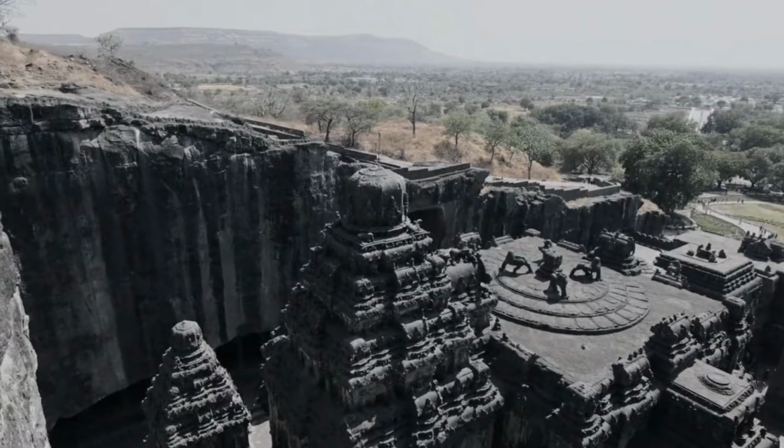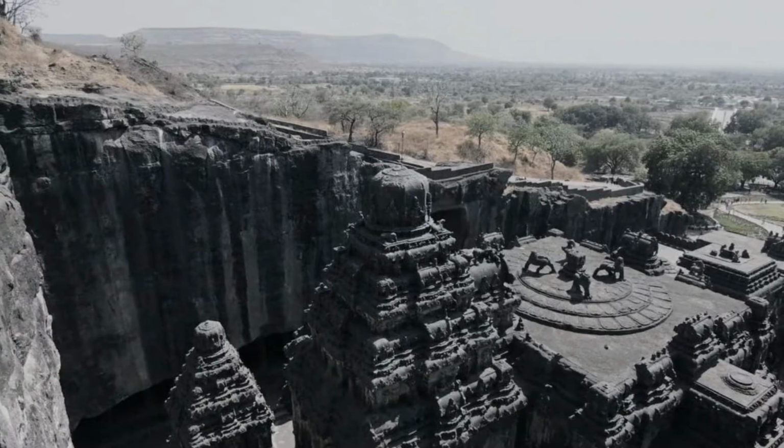This temple is located in Ellora, India, and it's considered a megalith, an entire temple carved out of a single rock. The only logical explanation for how people could have built this is that they started at the top and started chiseling the mountain down. So this construction was built from top down as well.